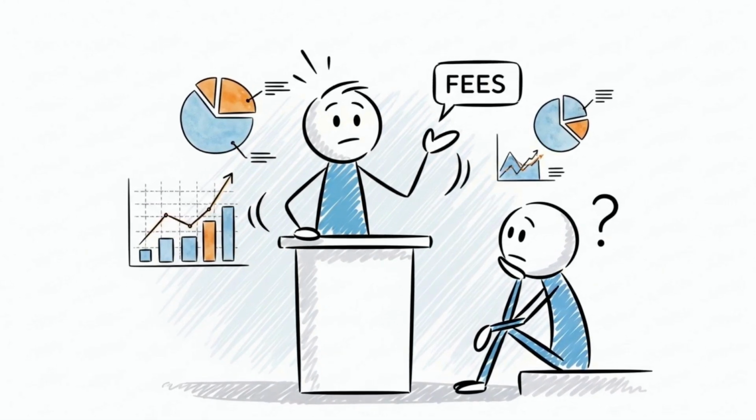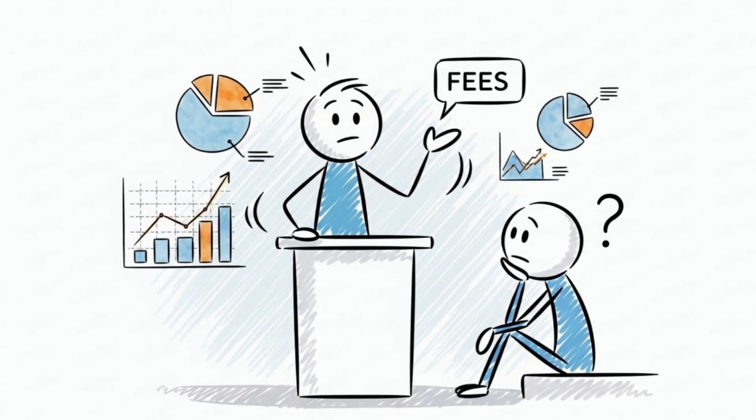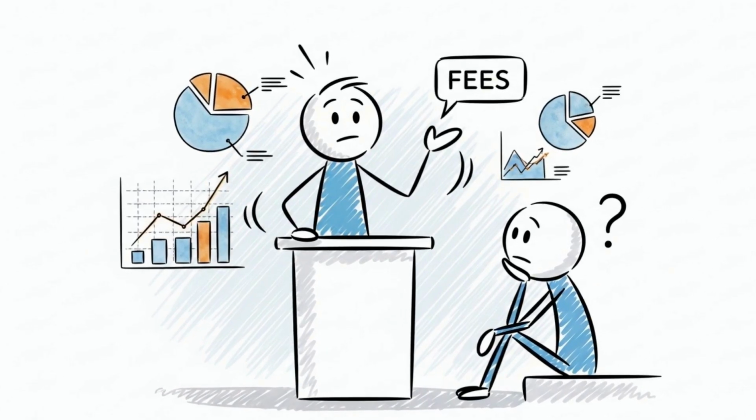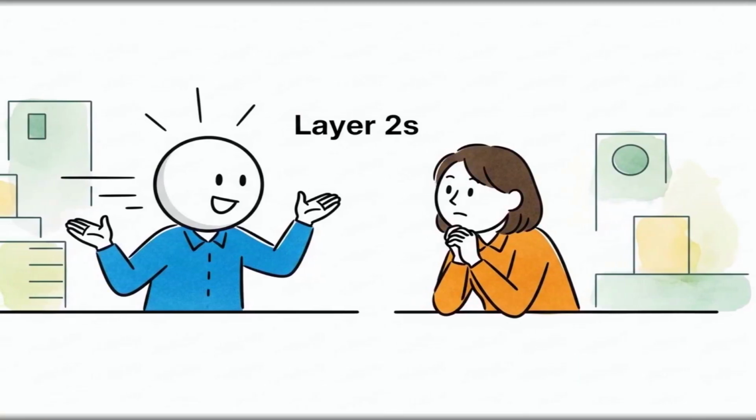Layer 2s are the medium-term solution. Long-term, Ethereum is upgrading with sharding and other improvements that will increase mainnet capacity. But those are years away. Layer 2s work now.